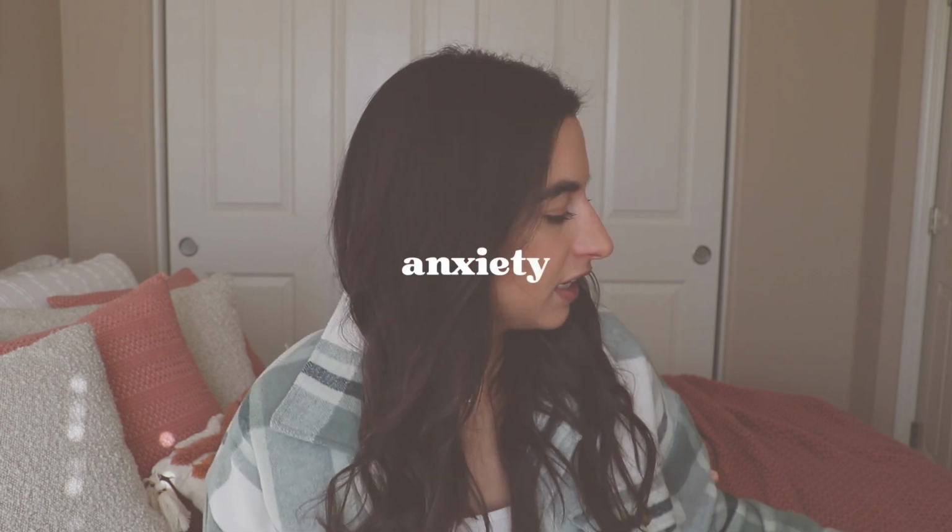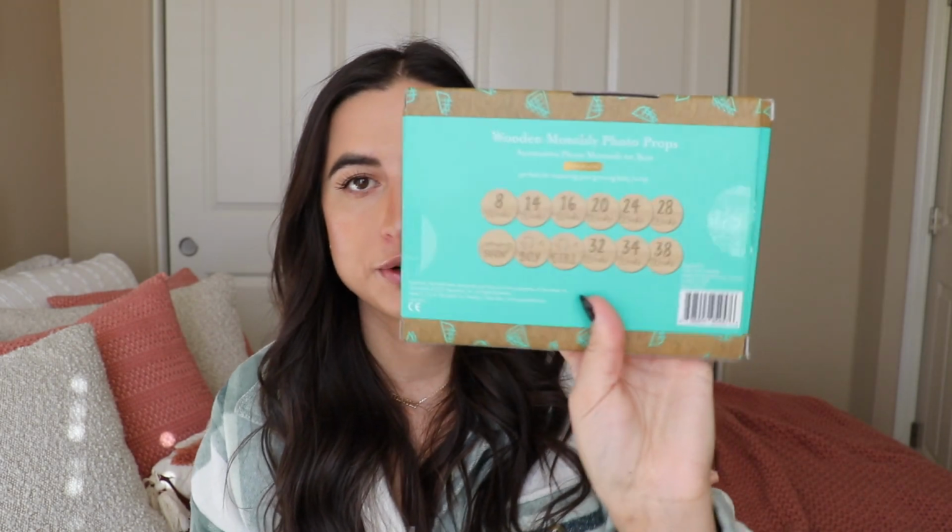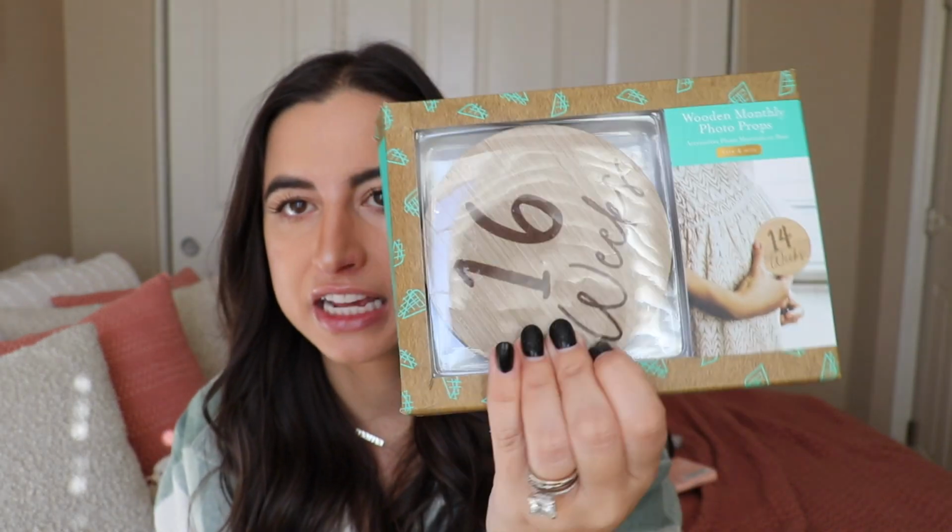Okay, next symptom that I dealt with a lot, you guys, I talked about this in my first trimester recap video as well, was anxiety. And one thing that was actually really fun for me, I did buy these monthly photo props, but it just has how far along you are. And because I was really struggling with anxiety, I do feel like these helped me have something positive to look forward to, if that makes sense.